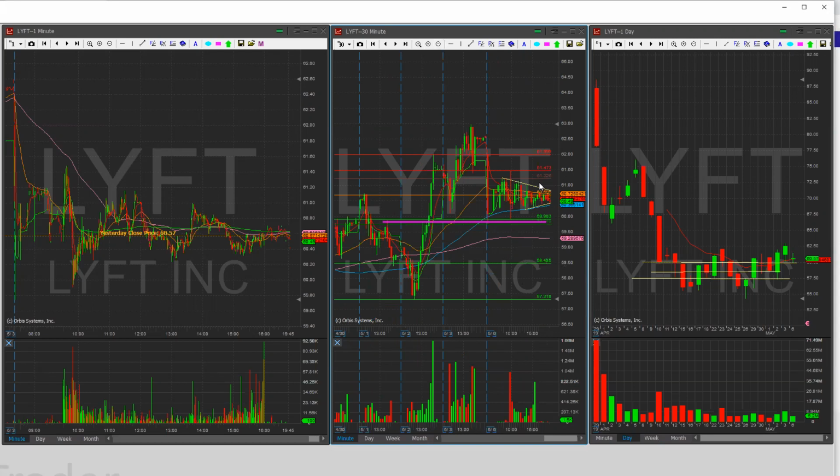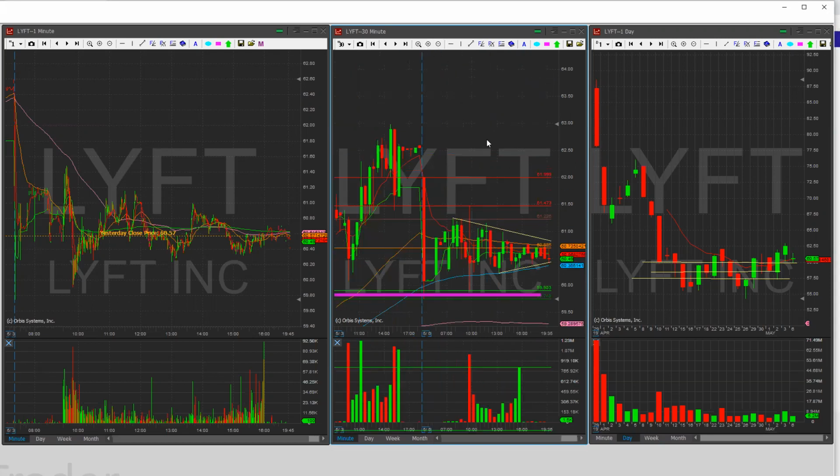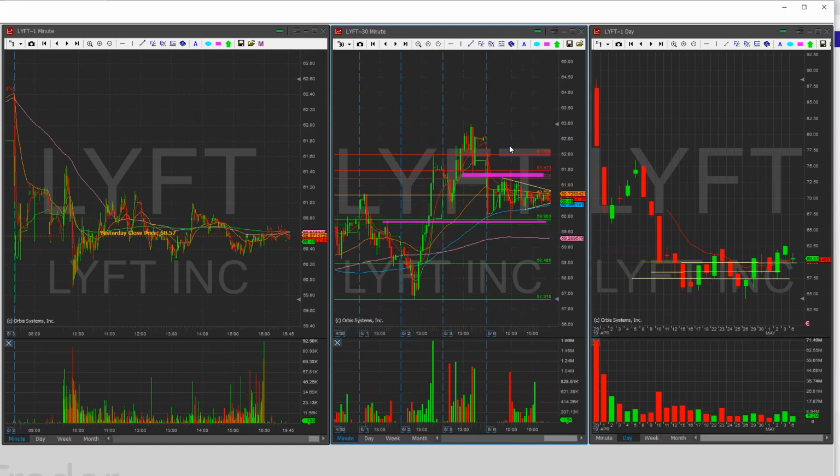As far as resistance goes, we have today's morning push, the high here at 61.25, and then 61.50 was the high of day. So basically we have a resistance zone right here. Anywhere under here I do want to short. If it breaks out, it really depends how it reacts in this resistance zone. I don't think it can get above 62. 62 is a very critical level.